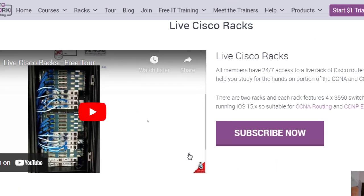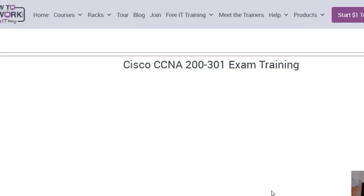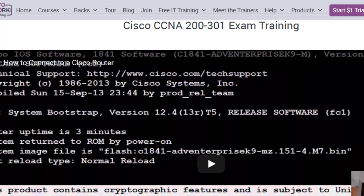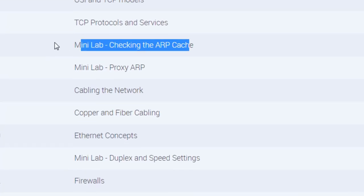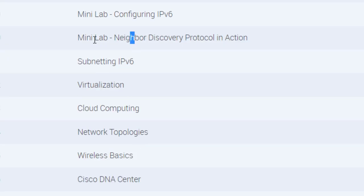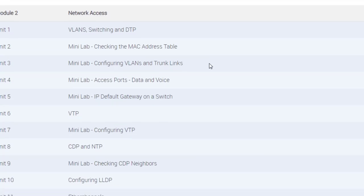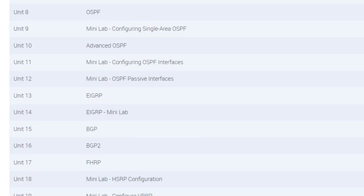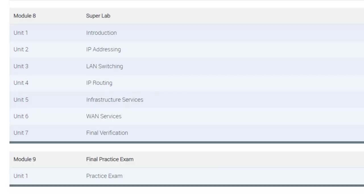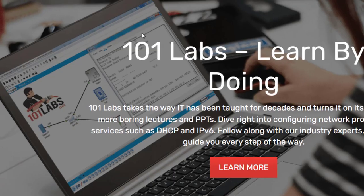So we've got two live racks. I'll put a link to the video I just posted a couple of days ago, actually, about live Cisco racks. And then also when you come to do your CCNA course, wherever you do it, I've got some links underneath if you want to. Here's the first video for mine. It's a live rack. But if you go through your course, mini lab. This is just module one. Module two, mini lab. And so on and so forth. There's loads of them. And then I think we finish off with a huge super lab tackling everything you need to know. So you must get loads and loads of lab time if you want to pass the exam.